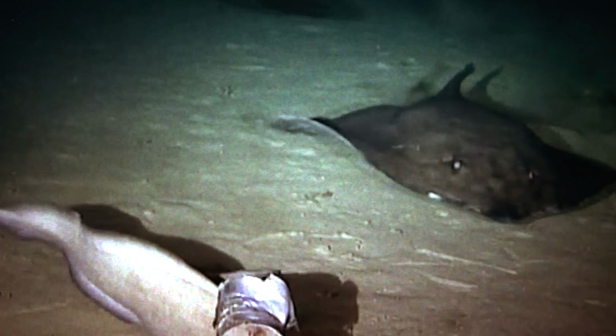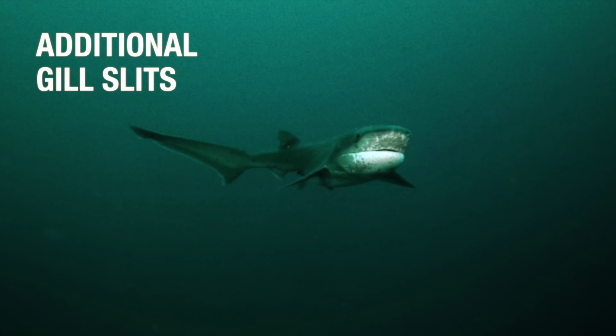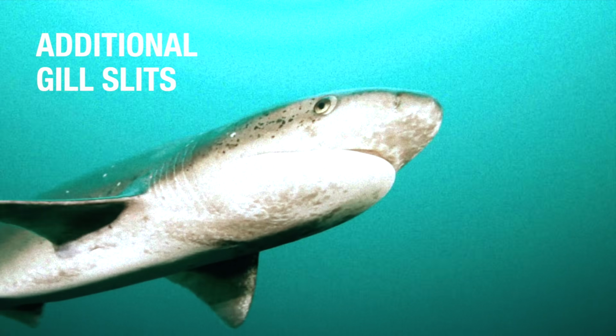Weak jaws are common in the deep sea. Many organisms live on decaying oozes or rotting carrion, so they generally lose their powers of mastication. In deep-sea sharks, 6 or 7 gill slits are favoured, instead of the typical 5. A characteristic that endures from their early primitive ancestors, as the low oxygen levels found down here makes having extra gill slits advantageous.